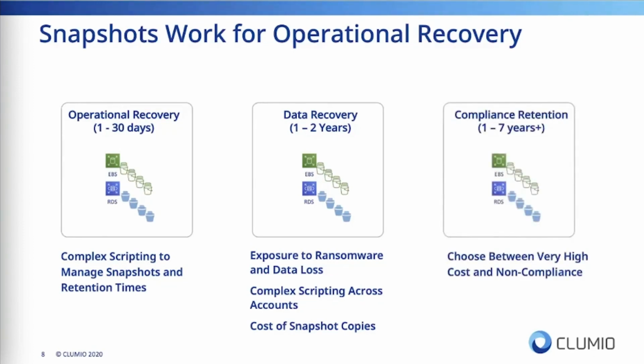And then if you take it to long-term compliance, you have to look at the economics of snapshots in the cloud and realize that their cost is 2 to 5 times that of the equivalent amount of storage in S3. That gets ridiculously high from the point of view of your data retention costs, particularly if you have to go out to 7 years or beyond.